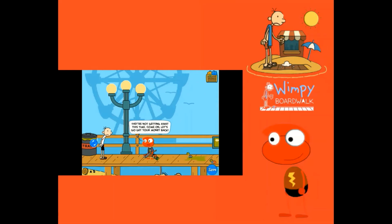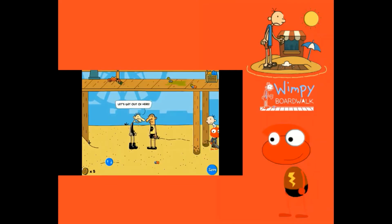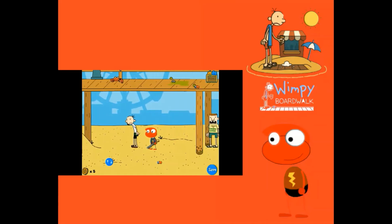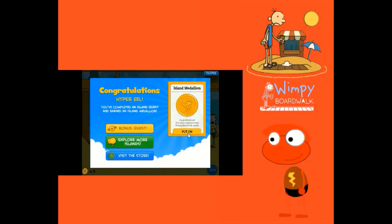Now you and Greg Heffley will go under the boardwalk automatically. The teenagers run, and Greg has his money back. He'll give you the Isle of Medallion as a reward.